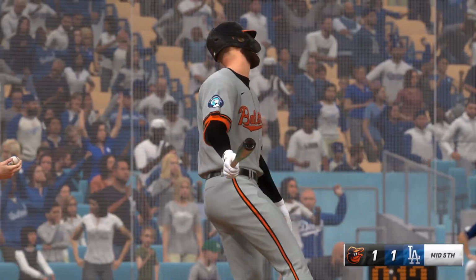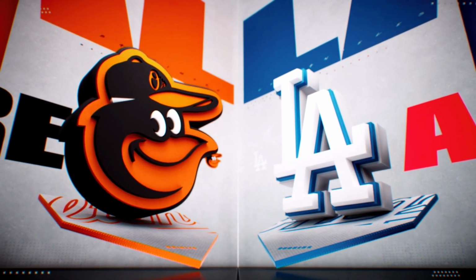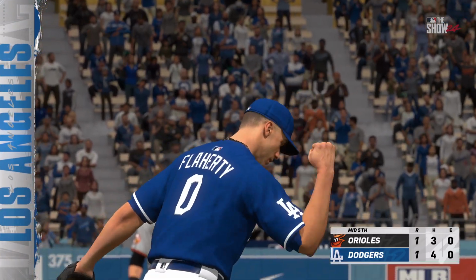Swing and a miss. Struck him out. Had him out front for strike 3. He's in a tough spot. Had to make a great pitch. Did it. Got the strikeout. Gets out of the jam. Clearly, he's happy with those results.